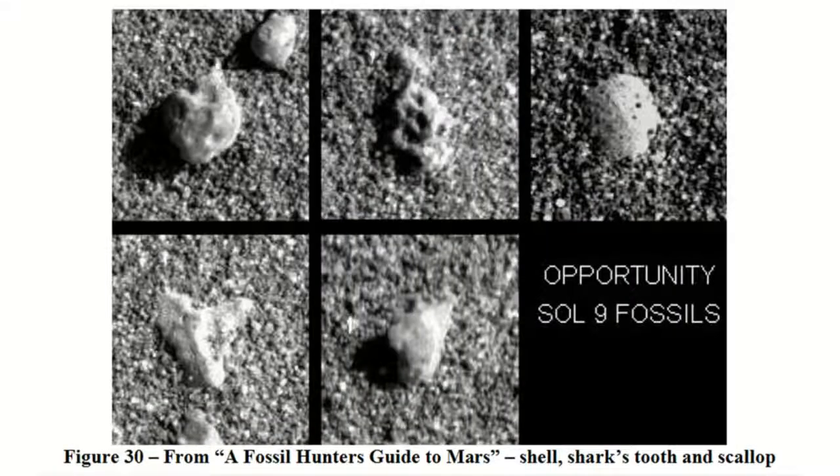So the first one here is a quote from A Fossil Hunter's Guide to Mars. Marine fossils from Sol 009, microscopic imager on Opportunity. From top left is a spiral shell, a broken shell showing chambers, and a scallop. From bottom left is what appears to be a shark's tooth. That's a type of shell, or, well, what is a shark's tooth?